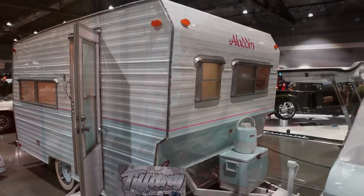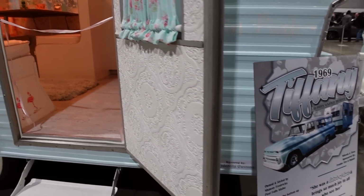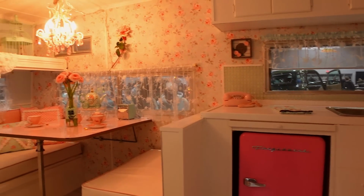What is your name? Shawnee. Where are you from, Shawnee? Post Falls, Idaho. How long have you been doing the vintage trailer scene? Just when we had the Suburban. I needed a trailer to go with it, and I love to style and design, so I was super excited to do that. So what condition was it in when you got it?